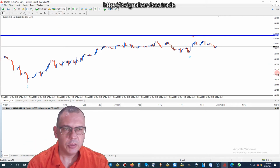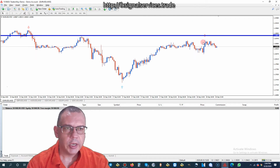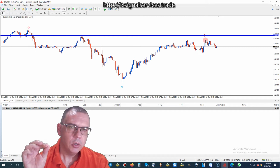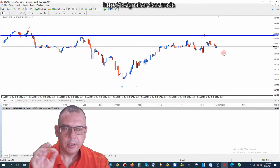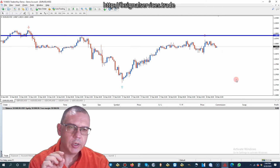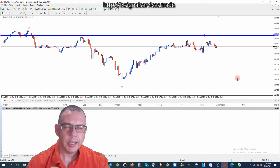I would say keep it on a 30-minute time frame, and trade from arrow to arrow. Right now we have a red arrow, so it's safe to place a sell trade right now and hold it until you get a blue arrow, and close it. Once you get the blue arrow, wait a few candles and then place your buy trade, and close it on the next red arrow.